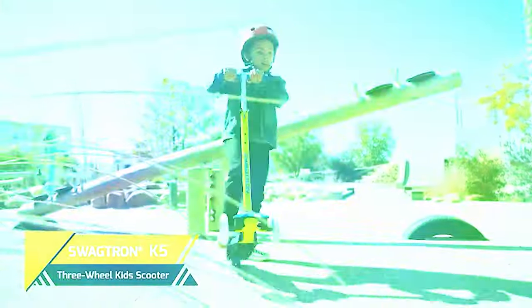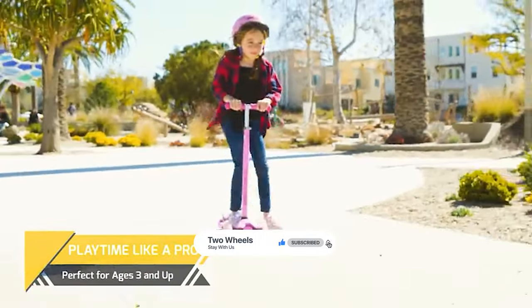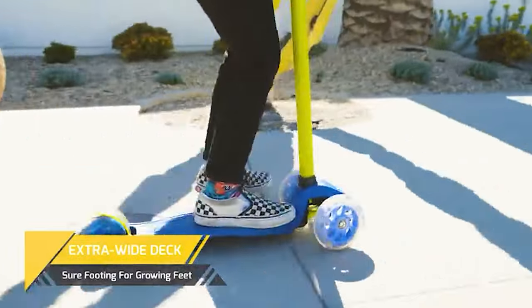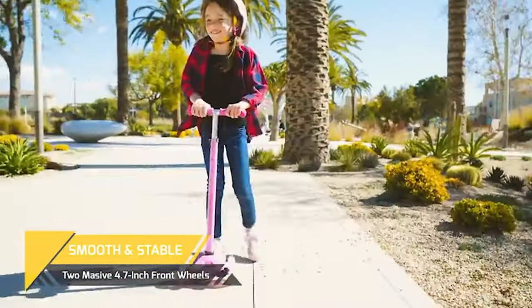The best scooter for kids is one that offers a more natural way to ride. It comes with a pivot turning system that is simple, even for beginner scooter riders: just lean to turn. And kids love the colorful, eye-catching light-up wheels. It also has a wide, grippy deck that's low to the ground.